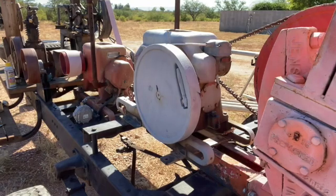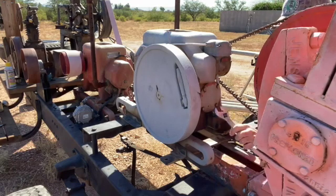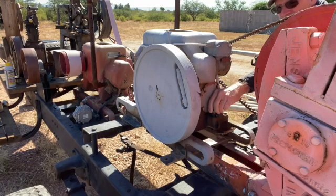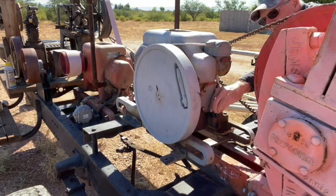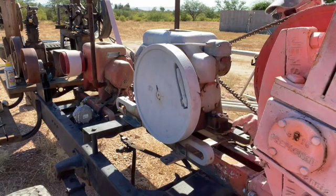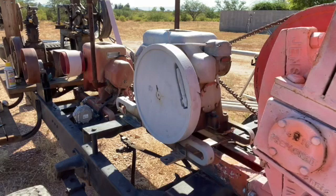I gotta check the oil in these engines. That one's full, looking good. Don't know when's the last time it was changed, but it's got oil in it. I will check the other one off camera, because it's the exact same procedure as this one.